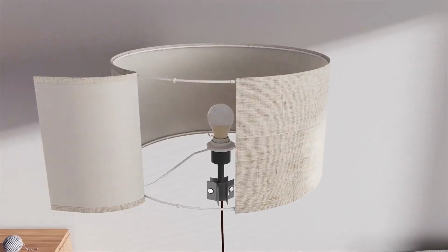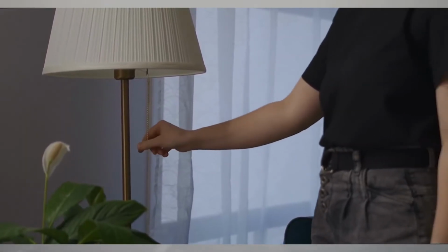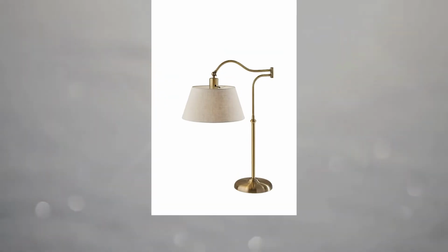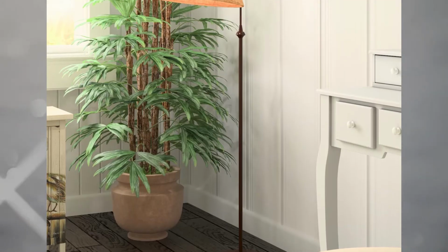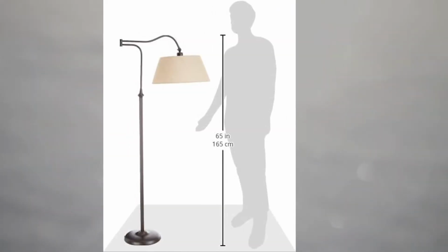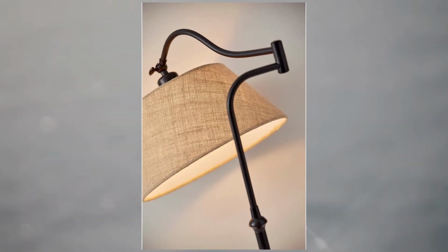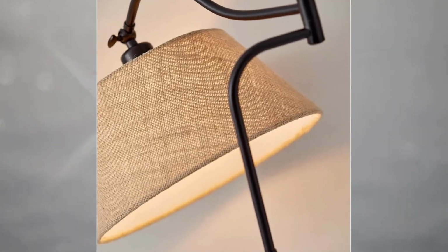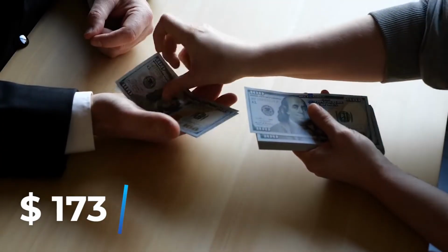With its burlap shade and antique bronze finish, this lamp is a beautiful blend of rustic and elegant, and it will match any decor. You can also choose the antique pewter finish or the traditional white shade if those suit your taste better. The lamp is available in different sizes, so you can choose the one that suits your needs best. The 3-position rotary switch allows you to adjust the brightness to your liking. Right now, it's priced at $173.